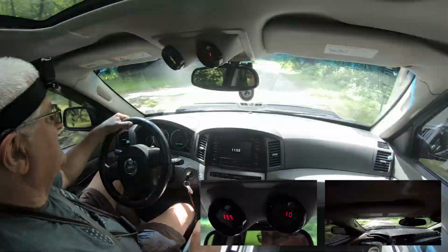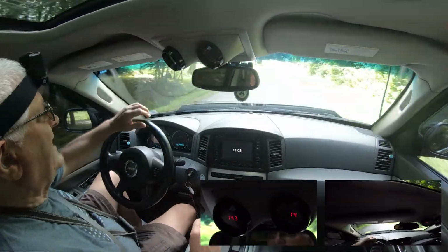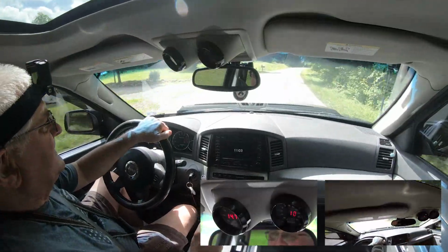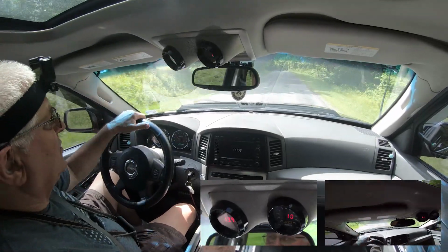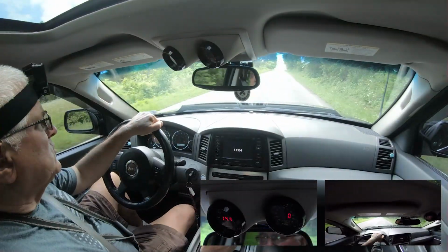But the valley cover said 5.7 boost project, R&D, and it came from Mopar. I just bought a bunch of old stuff they were selling. This is a Whipple vehicle.